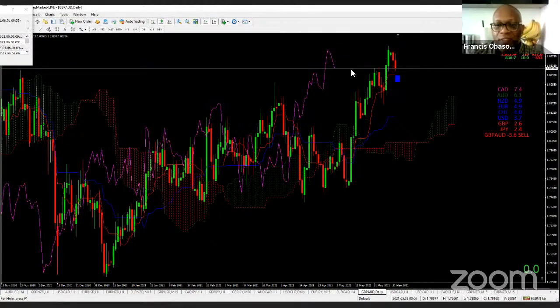So there are now 5 lines of the Ichimoku. We have this one, which is the Senkou span B, the Senkou span A, the Kijun-sen, the Tenkan-sen, and the Chikou, or the Chiku span. So there are 5 lines in Ichimoku: 1, 2, 3, 4, 5.